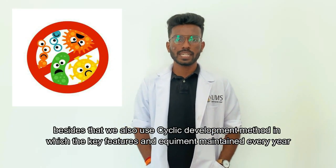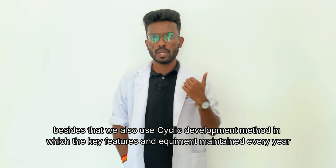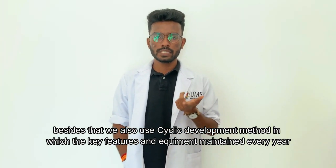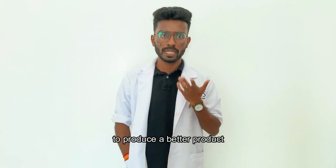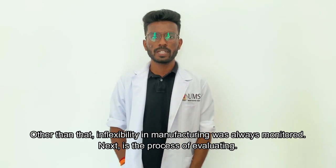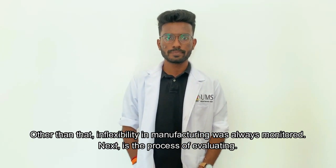Besides that, we also use a cyclic development method, where the key features and the equipment are maintained every year to produce a better product. And other than that, the flexibility of manufacturing is always monitored.